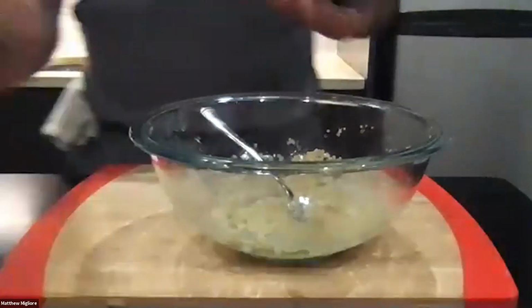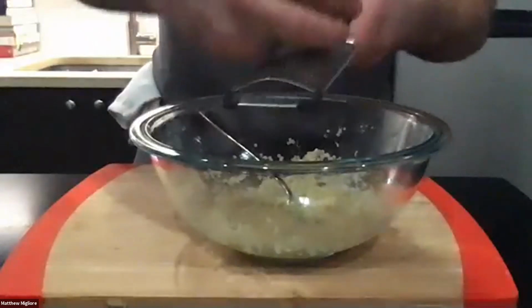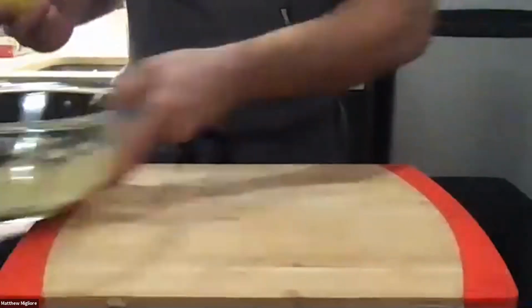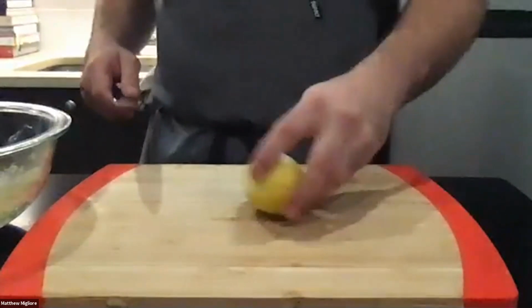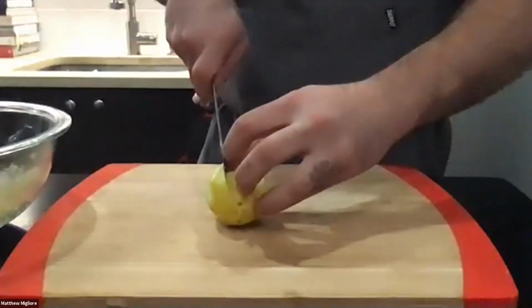Okay, we're going to take 1 lemon. We're going to add the zest of half a lemon into the salad. Okay, set this to the side real quick. And I'm going to add just a little bit of lemon juice to the salad. It gives it a nice clean flavor. It doesn't give it that really super sharp acidity from vinegar. It cleans it up nice.